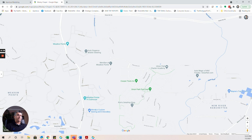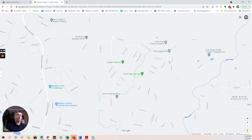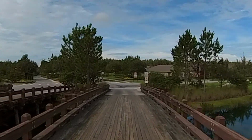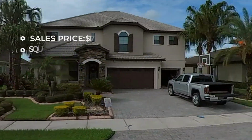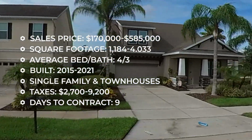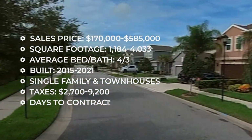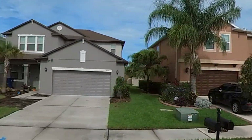Let's see here. This area right here is going to be Union Park. They actually have a neat entrance, kind of reminds me a little bit of a Disney type of entrance. Kind of give you some stats on that as well. Price range on those homes between $170,000 and $585,000, about $315,000 average sales price, and square footage going to range between 1,200 square feet and 4,000.